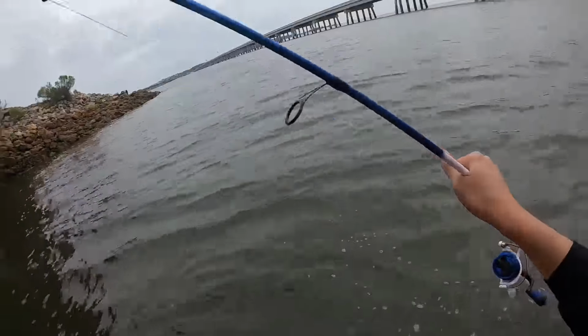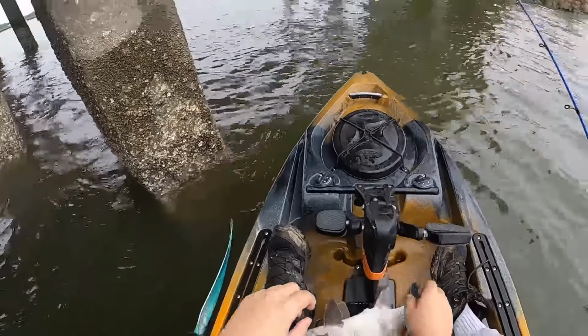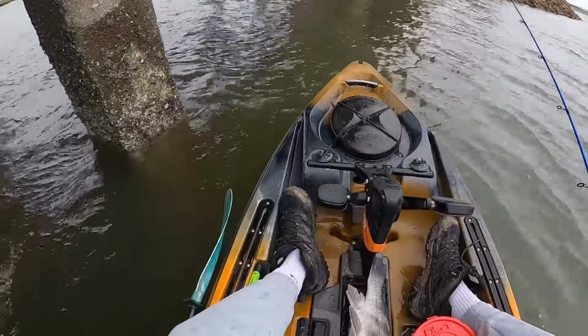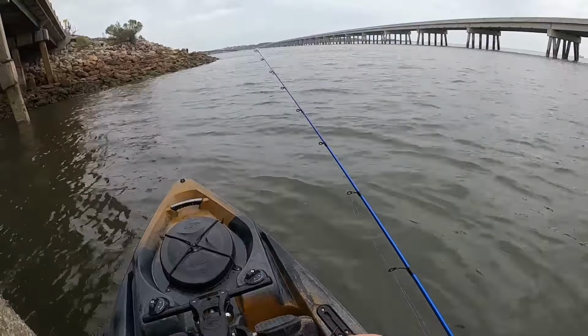Dude, that's a black drum. Oh my God. I don't think I have my fish grippers. Oh my God, you can hear them drumming. Dude, that is so freaking sick. Okay. Right in the side of the mouth.